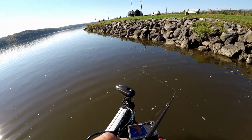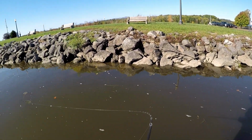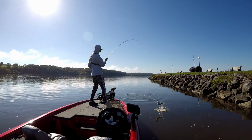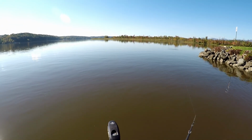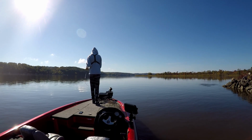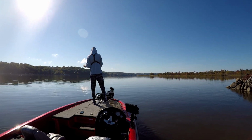Crushed it. They're loving the spinnerbait. There's another one. They're stacked on them. Is it bigger? Looks like about the same. That's a smaller one. Long and skinny. He's a little fatter. Little one. A little smallmouth, that thing. Maybe not as big as I thought.